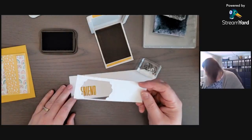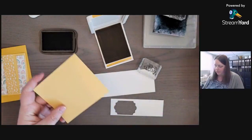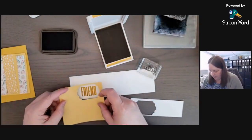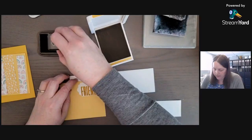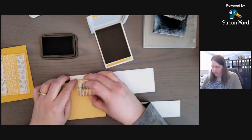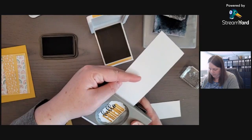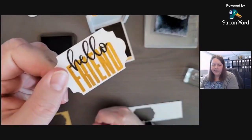I know it's a little hard to see. I probably should have done a different color. Let's do that. I have some Saffron I had out in my hand earlier. And then you can save these punched pieces for later to be able to just stamp on those or make a, I don't know. All right. So we do this and pick up some more Memento Black, and then put the Hello right over top. Then we know that it will fit in our punch. Voila. So there is our little Hello Friend punch.